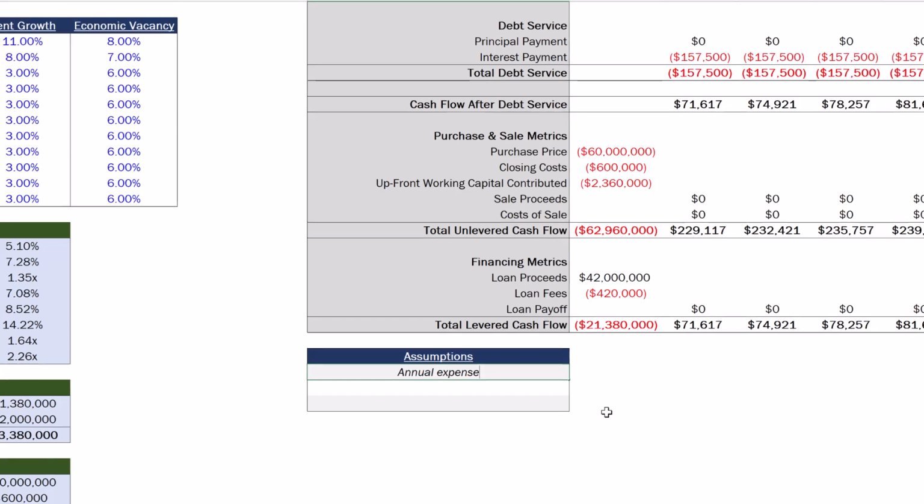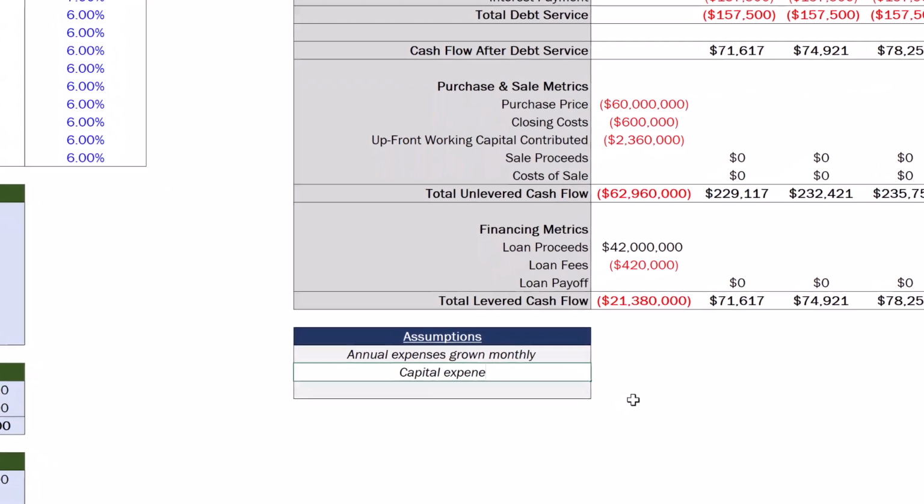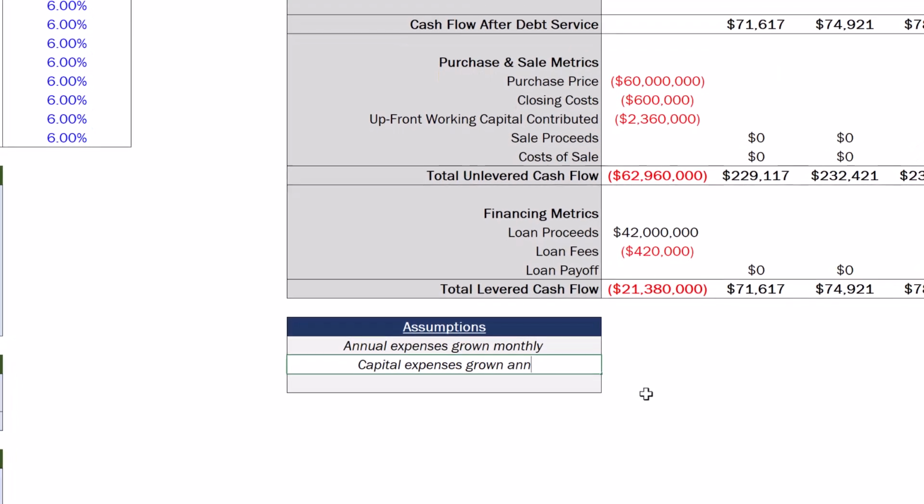You can even include a small assumptions section at the bottom of your model instead that lists all of these assumptions in detail. This will help you talk through your work more thoroughly and help you explain any issues that might come up in your projections.